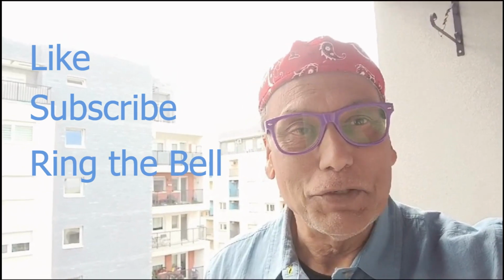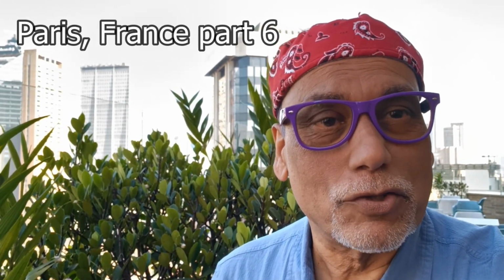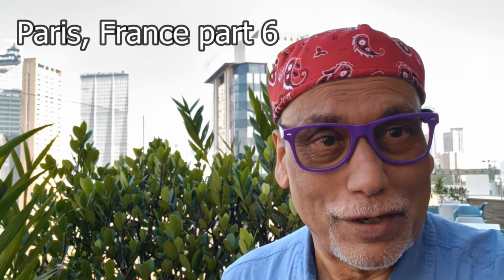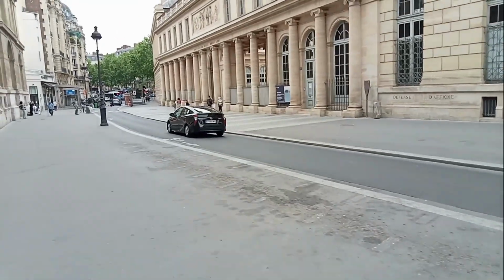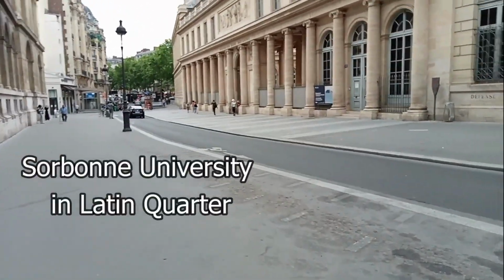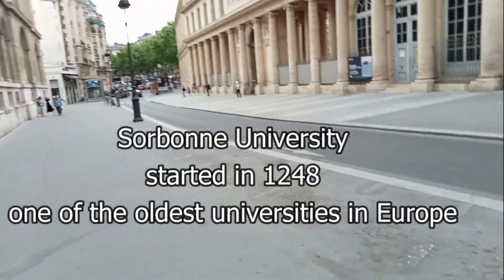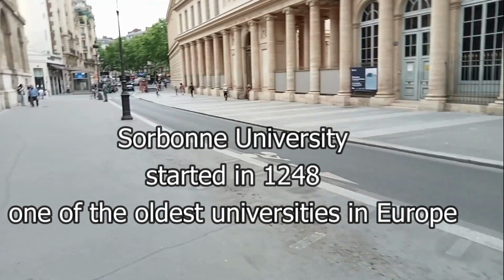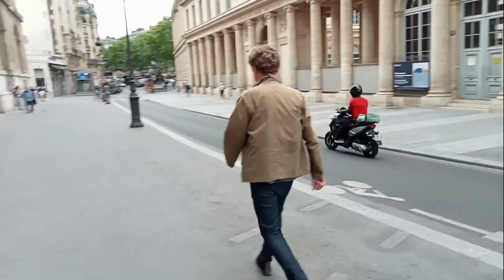Welcome back to Paris. Today we're going to start with the Sorbonne and the Latin Quarter. Very close to Jardin de Luxembourg is the University of Paris, otherwise known as Sorbonne University. University of Sorbonne was started in 1248. It's one of the oldest universities in Europe. Of course, we visited University of Bologna, which is the oldest university in Europe.